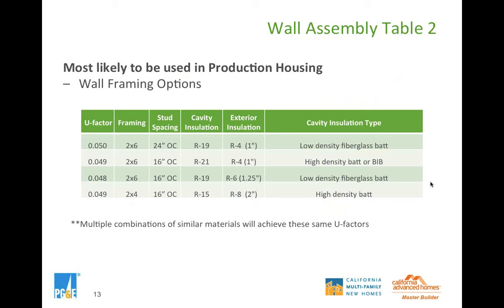So we're going to just review the most likely walls that we think you're going to be using out there in your projects, and just give you a little discussion about the pros and cons of each different assembly type. So zeroing in on this type, all these are 2x6 walls, either having the stud spacing at 24 inches on center or 16 inches on center, except for there's a 2x4 wall at the bottom that has the 16 inches on center with R15 in the cavity and R8 on the exterior of the system.